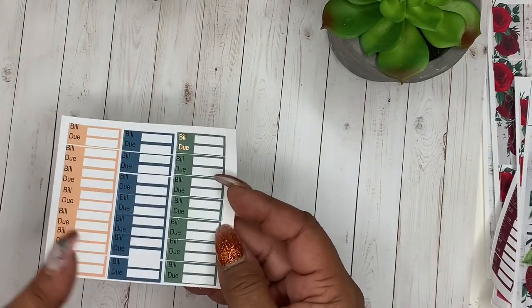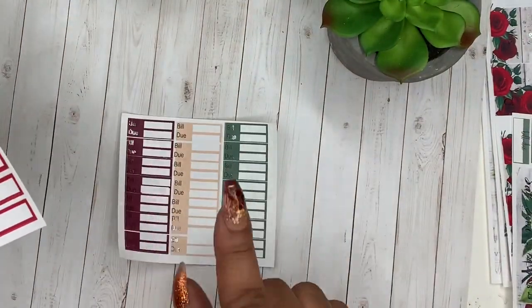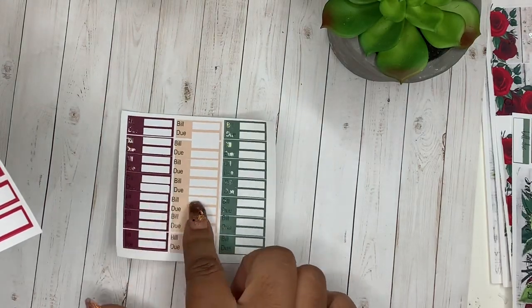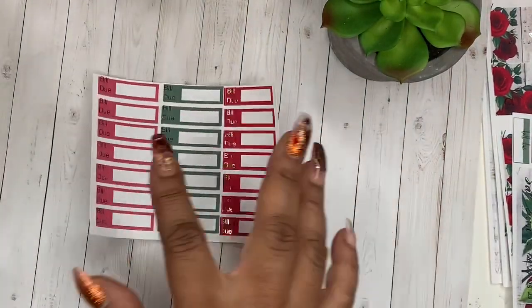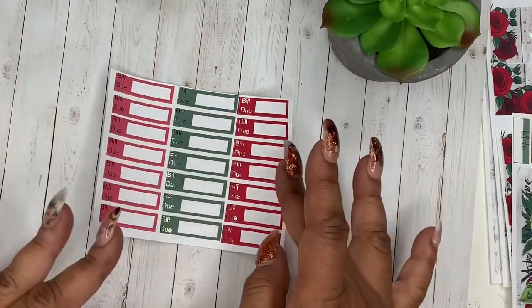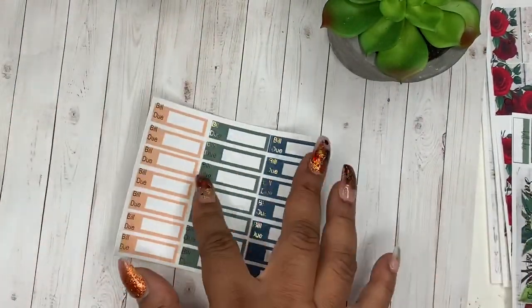Also, here are your, we did this, hold on, I'm sorry, we got some more stuff, y'all. And then this is your February mini Bill Do stickers. This can go in your B6 or your Erin Condren Petite. And then here are your full boxes for your Bill Do stickers as an add-on if you'd like that. And that's for February. This is for January.